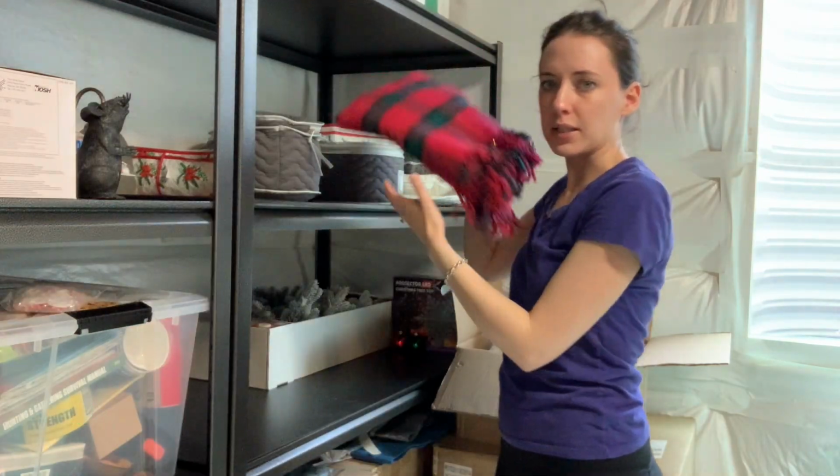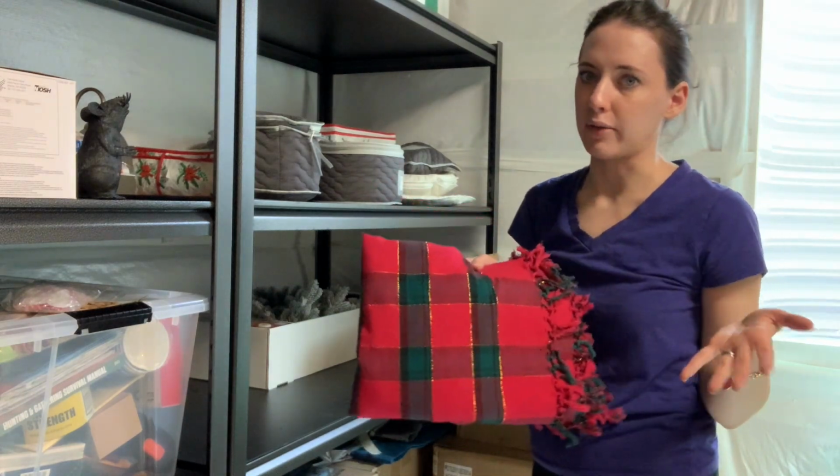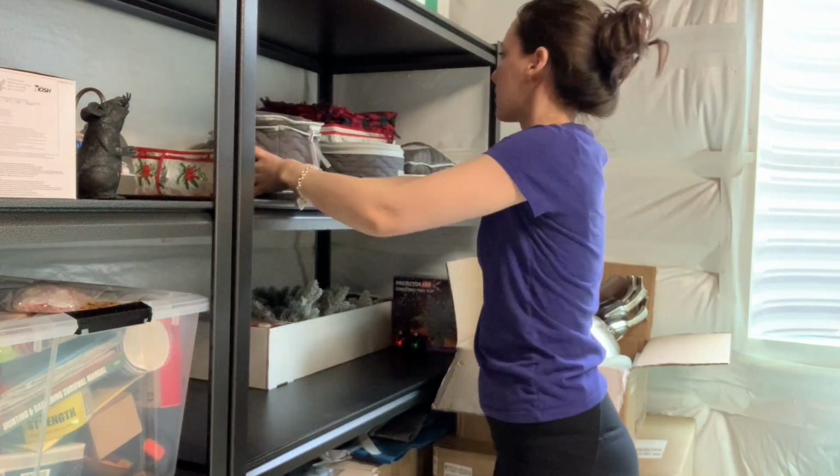And then a Christmas tablecloth. This is the only one I have and the only one I need because we only have one table. So I actually got that secondhand somewhat recently.